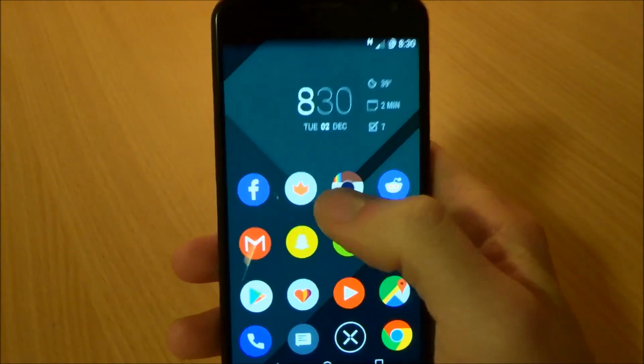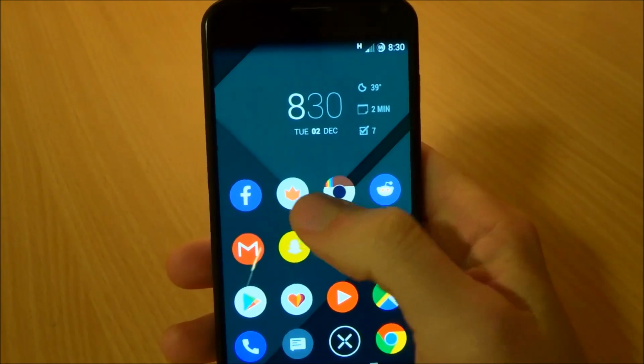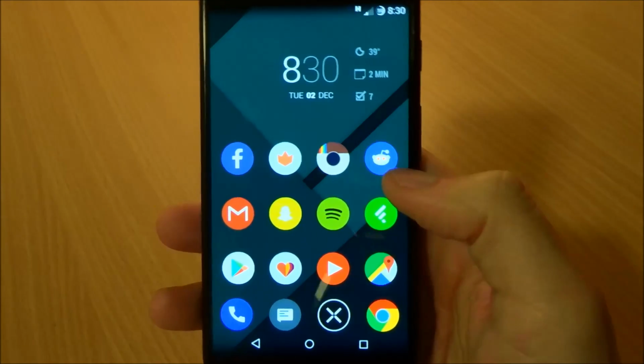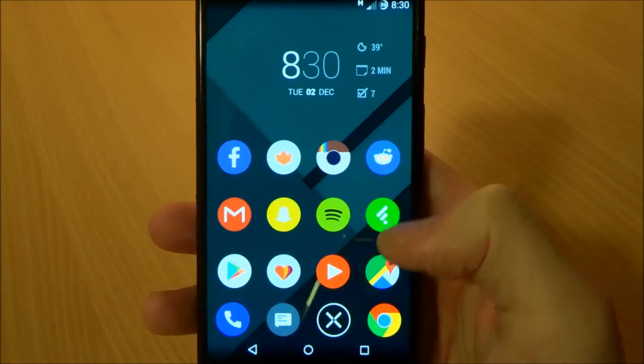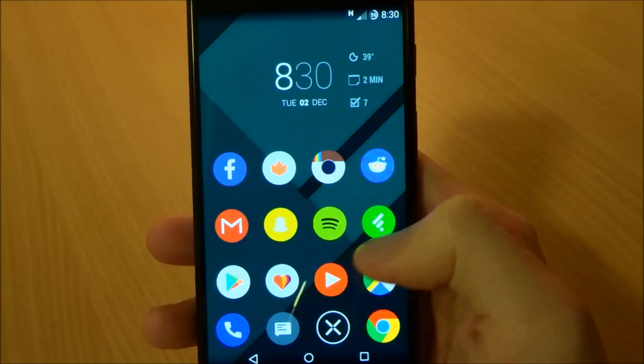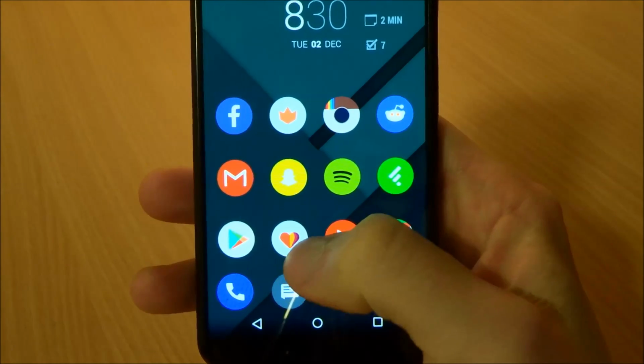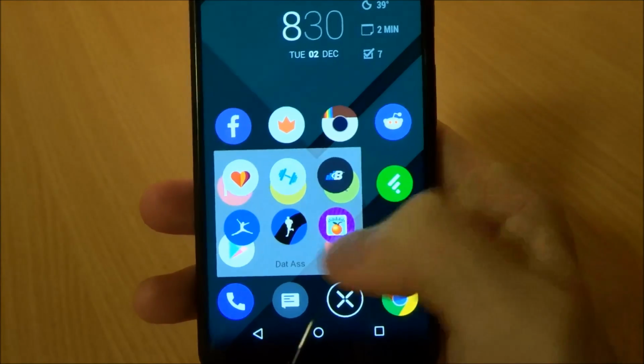Some social media stuff. Phoenix for Twitter is the Twitter application that I use. Reddit Sync, I still cannot recommend Reddit Sync enough. Go check it out. Spotify for my tunes. Feedly for my news. And this one is a folder, actually. This is for my health stuff.